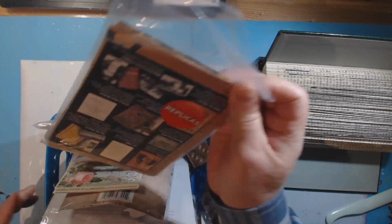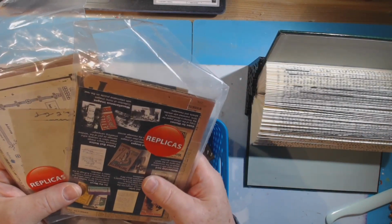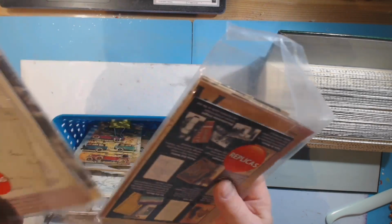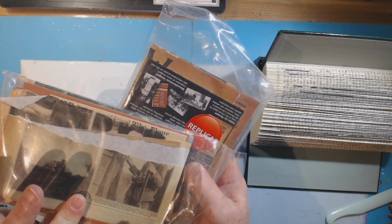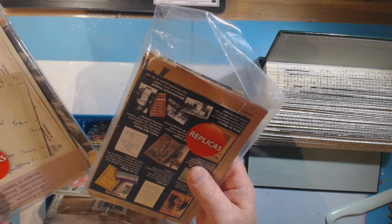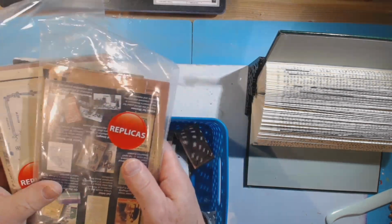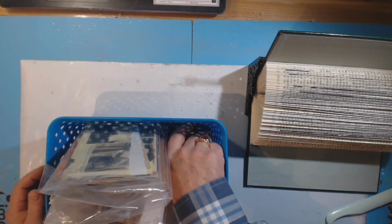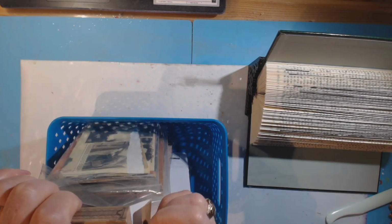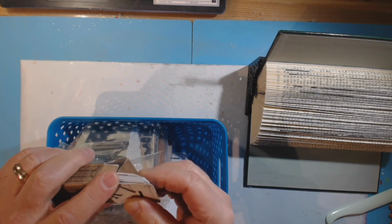I also have a couple of these little replicas. They're not kits, they were ephemera that I bought when last time I was in England at one of the museums, and they're historical reproductions of things about different topics. I may go through those, and maybe some of these little papers that are in here would look good on these pieces here. I've even got some cards as well, some little miniature letter cards and things.